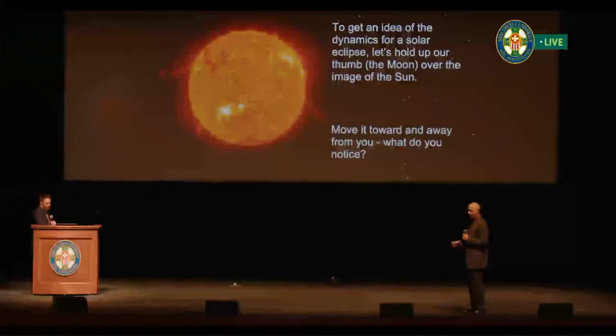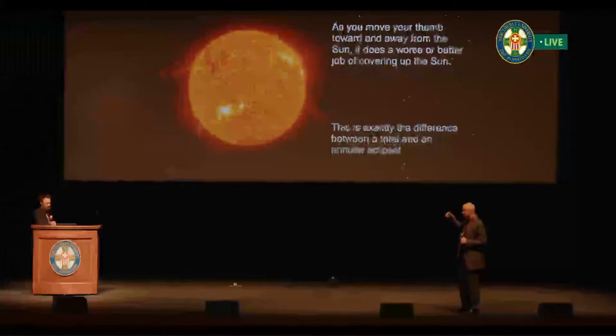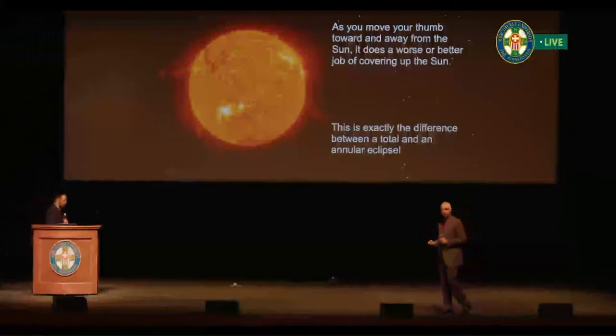Question for you in the audience. Was your thumb close to your eye or close to the sun? The sun is obviously much bigger than my thumb is. But in order to cover it up, do I want to be closer to the sun or closer to my eyeball? Yeah, and the closer you get to your eyeball, the larger the angle that it covers, right? The more of my field of vision that's covered up.